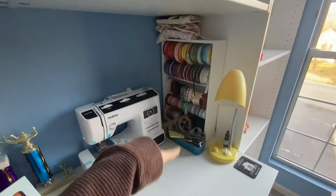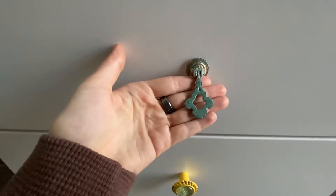And then we have the drawer. So here's the first drawer handle. And inside we have patterns and pattern books.